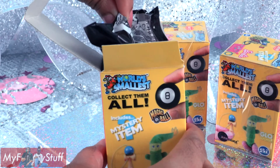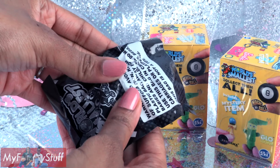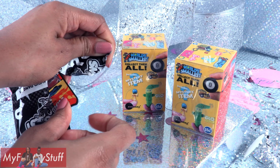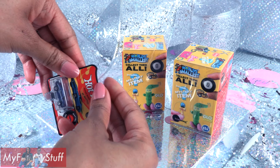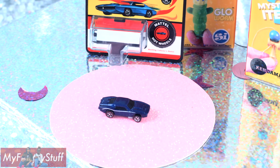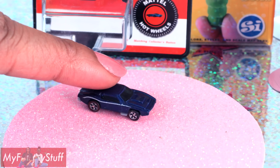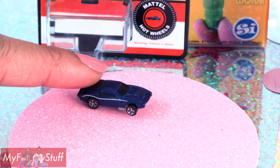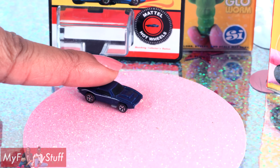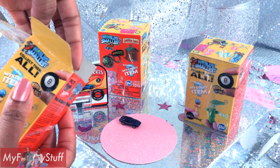Glowworm, glowworm, glowworm! Okay, another package. This does not feel like a glowworm. Please, just let it be something that I want to use in my dollhouse. Hot Wheels. It is a tiny Hot Wheels car, and the wheels actually move. You know, it's actually pretty cool looking. I'm sure we can find a place for it in the dollhouse. But I need that glowworm, so I am opening another one.